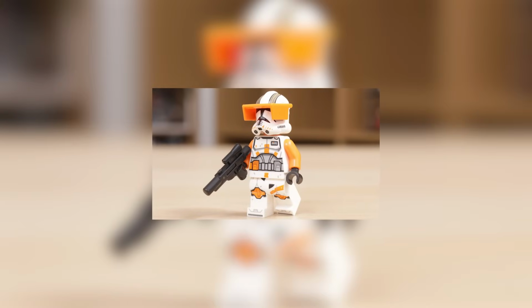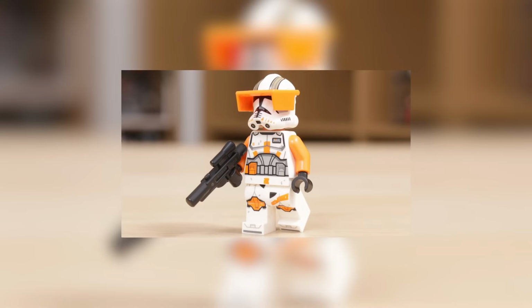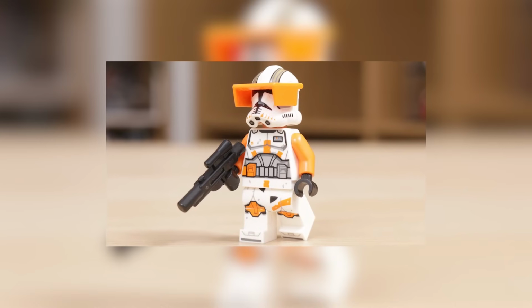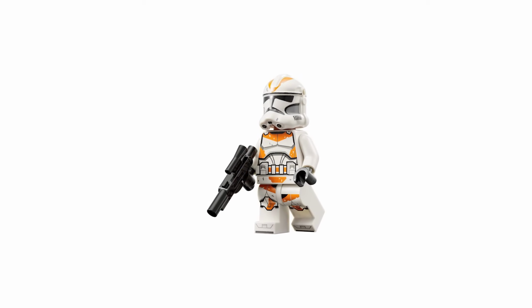Now, we can't forget they did make a Phase 2 Cody for this specific set. That's something fans have been asking for, and you gotta give credit where credit's due. The Phase 2 Cody minifig actually turned out pretty dang good here. The other 4 clone troopers in the set, not so much, very unfortunately.